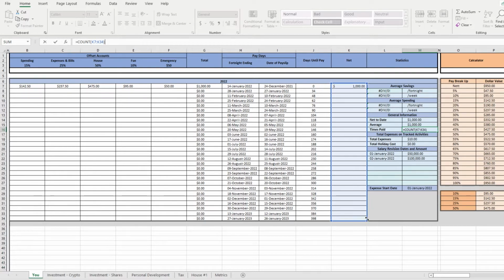It doesn't count the amounts, it's just counting the number of times paid. Each year will be a little bit different, depending on if you change jobs, if you have golden months in the year. As you can see here, there's a golden month in December of 2022 where you're paid 3 times in that month. It's just an interesting count.